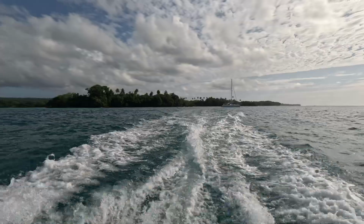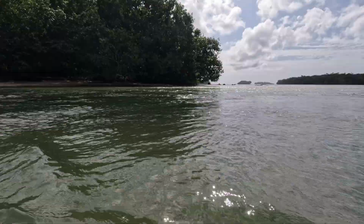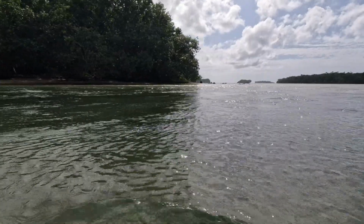This week we explore Vanuatu. Like most of the Pacific, Vanuatu has volcanic roots. There are 13 primary and many smaller islands.